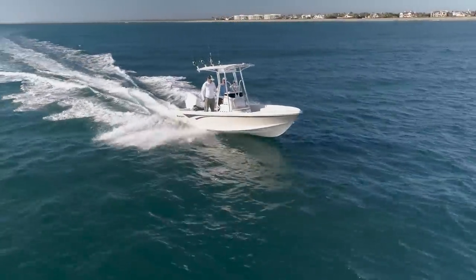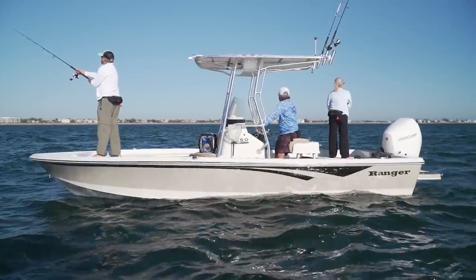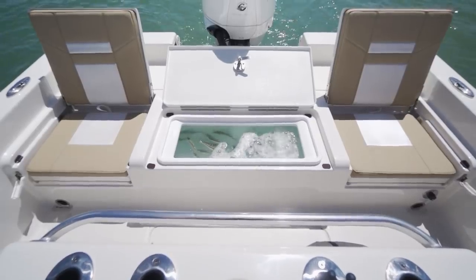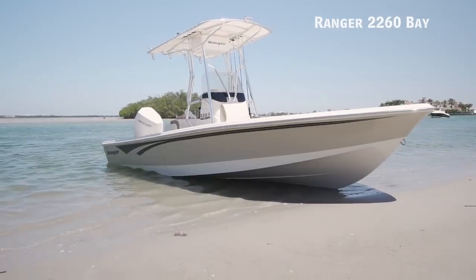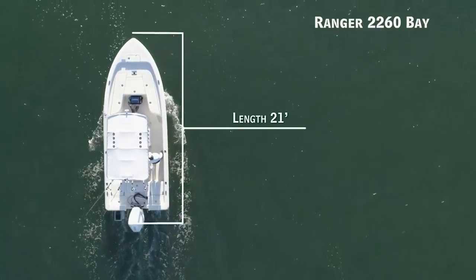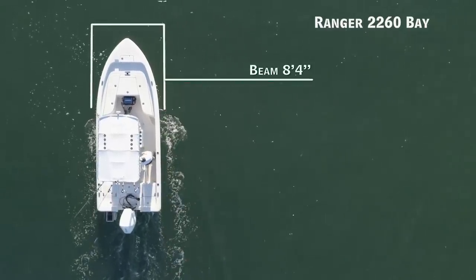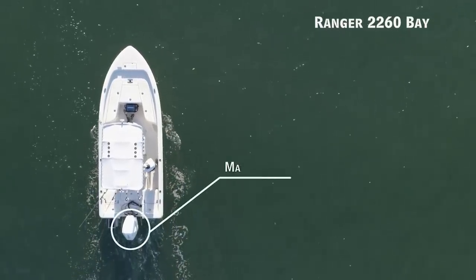Today on Florida Sportsman Best Boat. If you're looking for a solid, well-designed fishing platform that offers stylish and functional features, we'll be taking a look at the Ranger 2260 Bay. A bay boat with an overall length of 21 feet 5 inches, a beam of 8 feet 4 inches, and a max horsepower rating of 200.